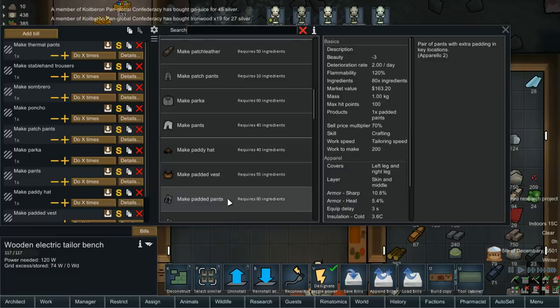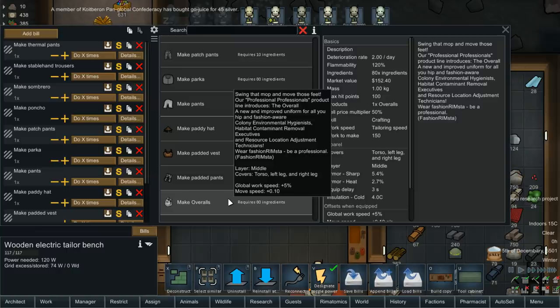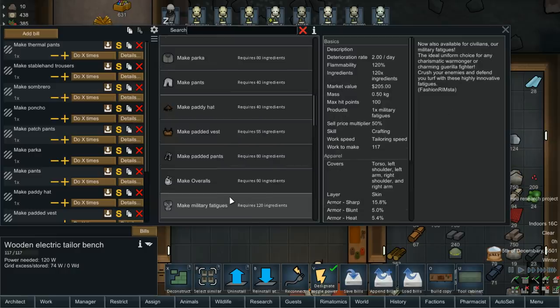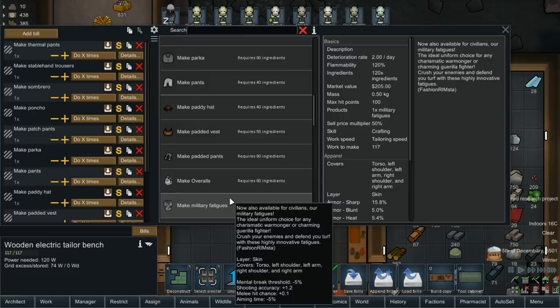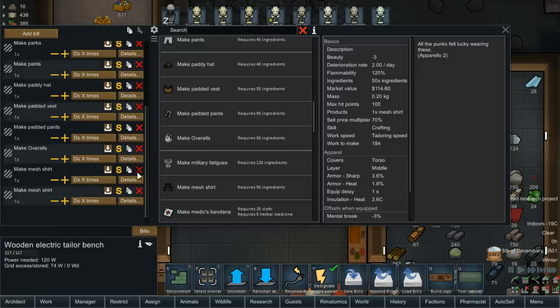Does that have anything fancy? No. So we have padded. Those are double overalls. That has global work speed and movement speed. Very slight bonuses. And that's almost out of times two. So we could do that as well. We just need a lot of variety, so we can't be super duper picky. But obviously do the best we can. That's profitable. Whoops, I just double added that.